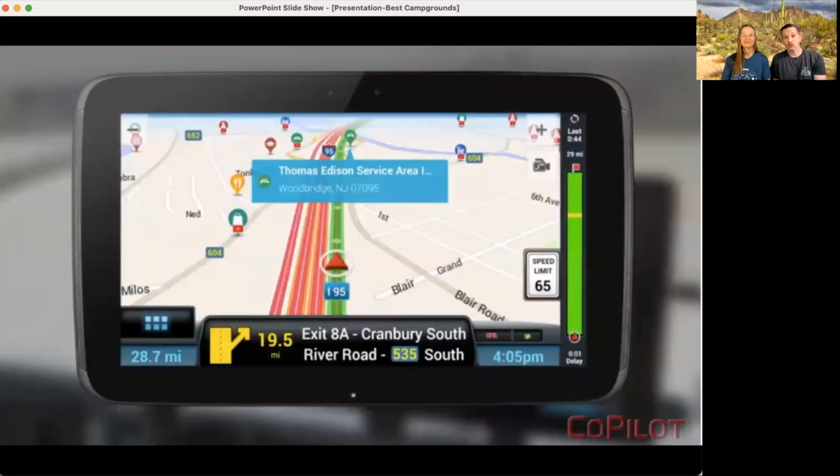Now, as far as driving, you can use an RV GPS. Don't use a car GPS because, again, it won't take you around those low crossings or low weight bridges. Yeah, weight restrictions, things like that.